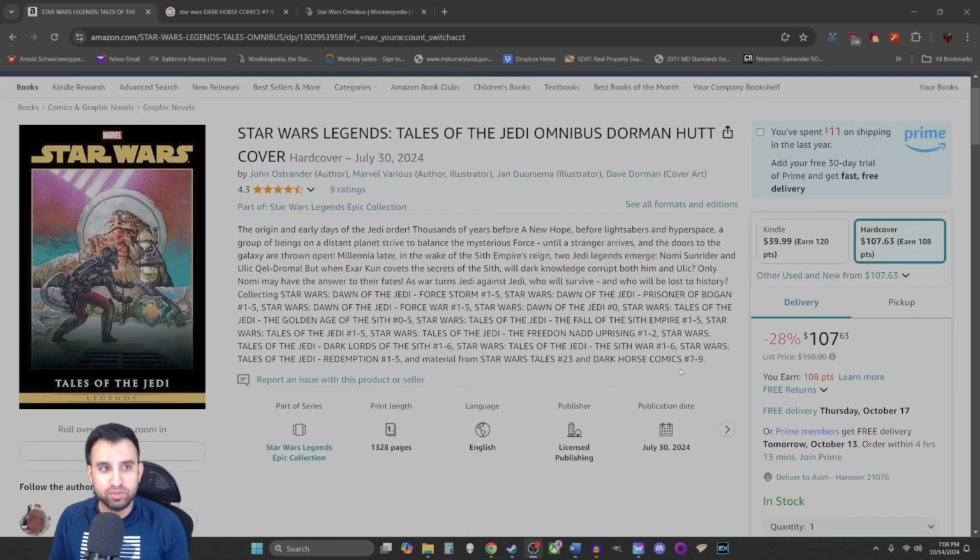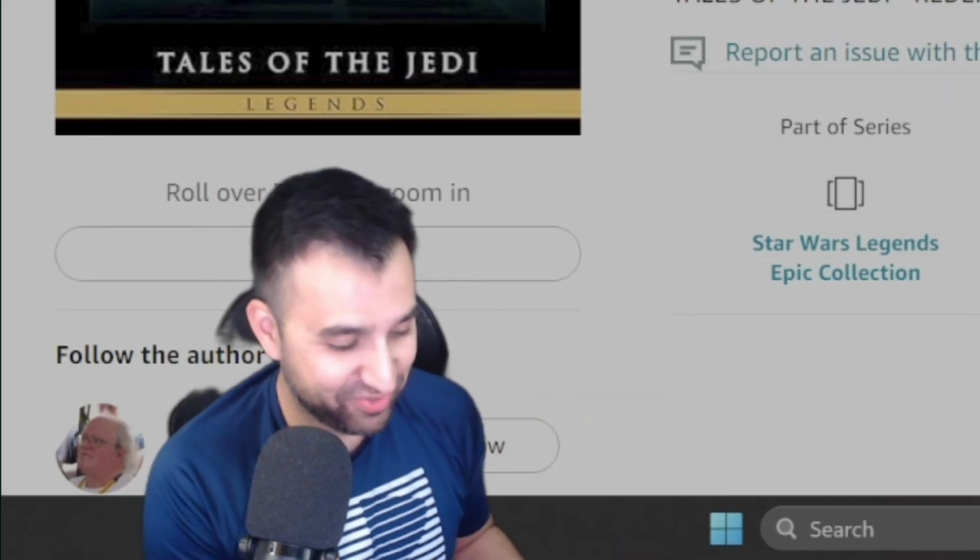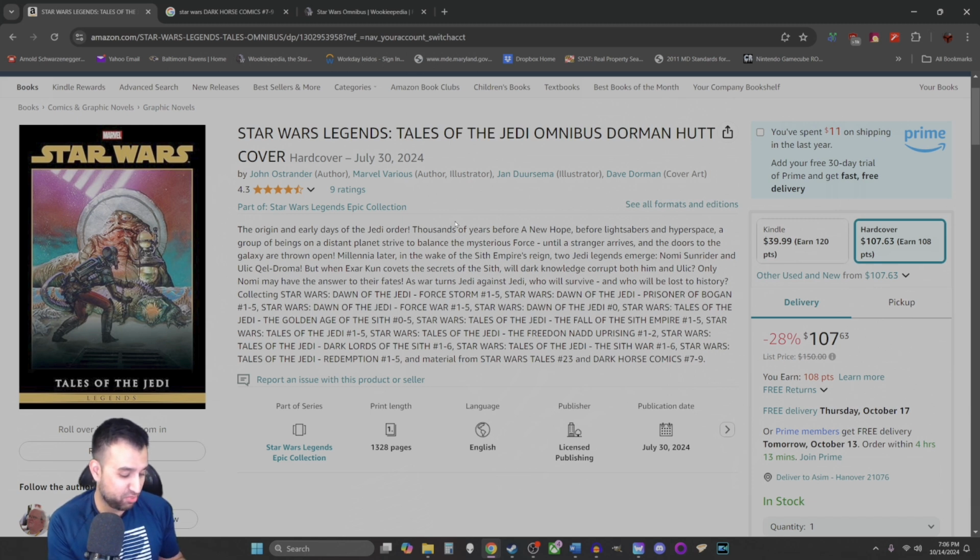I'm not familiar with these new Marvel Legends omnibuses that they have, but they are sizable versions of the Epic collections. So instead of having the Legends Epic collections, for instance, for Tales of the Jedi, they would have just one big version of it. So it collects everything. The Epic collection for the Tales of the Jedi series that I have is 2 volumes. So I'll show those right now. Correction, it's 3 volumes. I actually completely forgot. So it is 3 volumes right here.